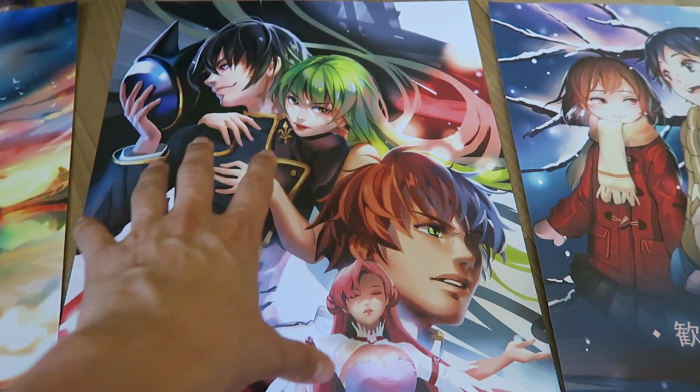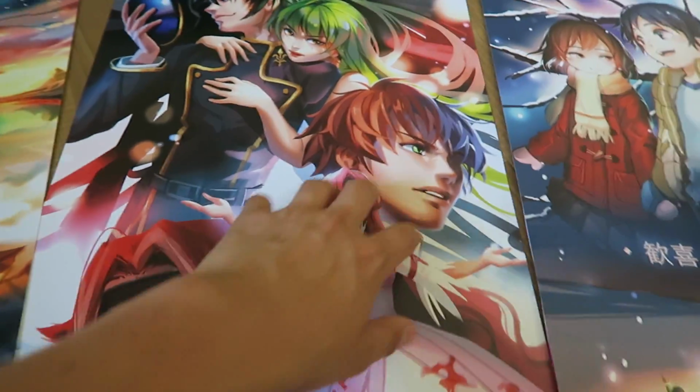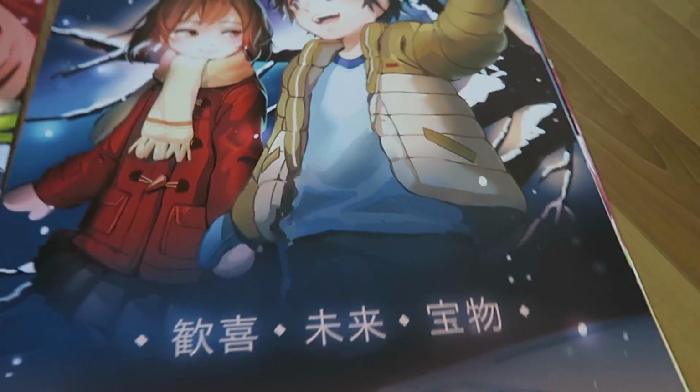This is from one of my favorite anime of all time. We got Code Geass. We got the entire main cast, I guess you can say. This is like a really awesome portrait of them all. And then over here is one of my new favorite animes known as Erased. I really enjoyed this. Next we have 3 other art pieces made by another artist.